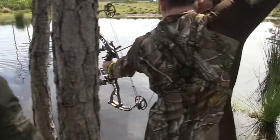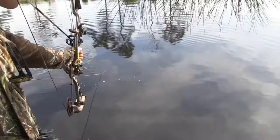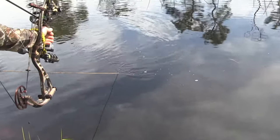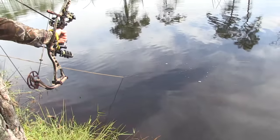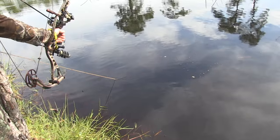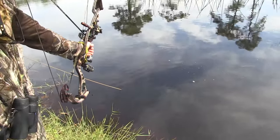I was getting very excited. Jimmy pulled the gator up slowly. This was the first gator I seen at that distance, and as soon as it gave me a shot, I sunk an arrow straight into his head.